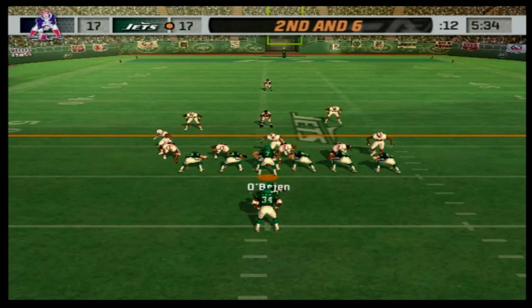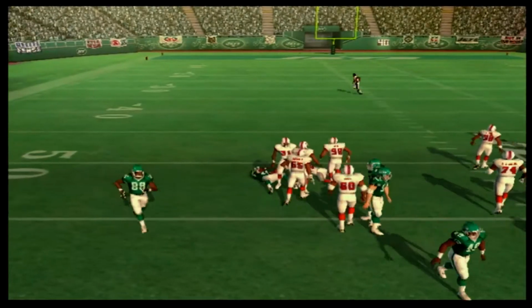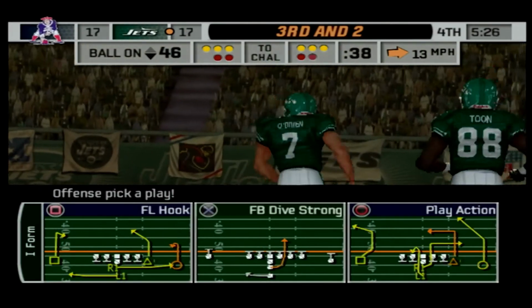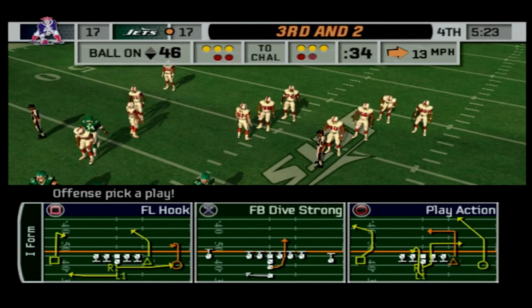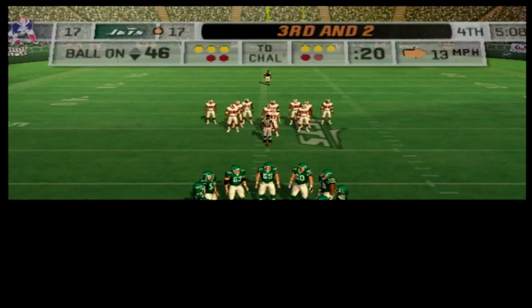The Patriots come out in a 4-3. They give it to the halfback. They'll bring him down at the 46-yard line. So he adds another tackle and now has 6. Walker rumbles forward for a gain of 4. Ball on their own 46.